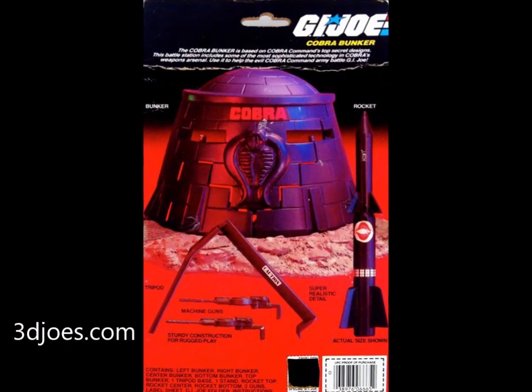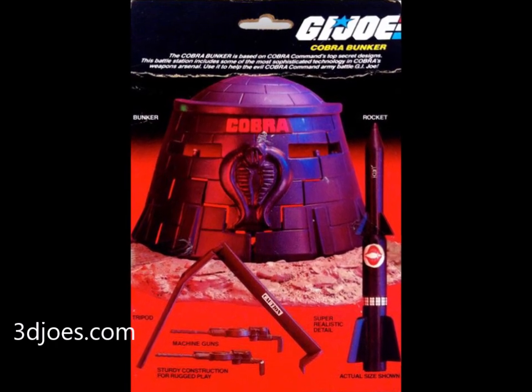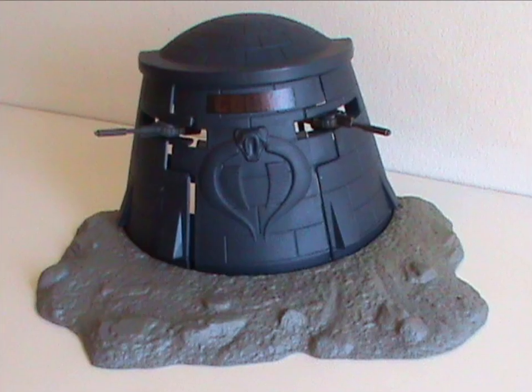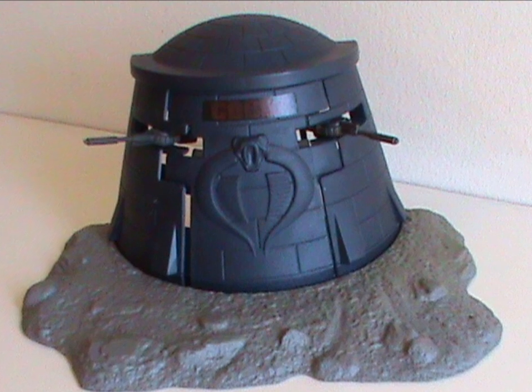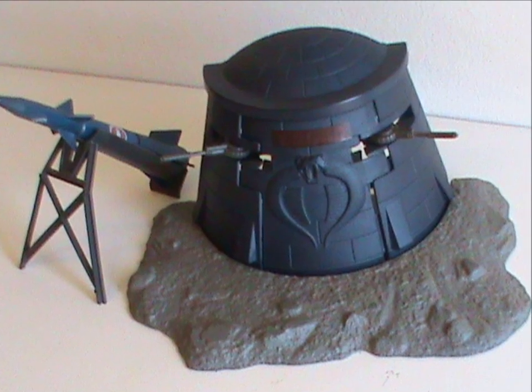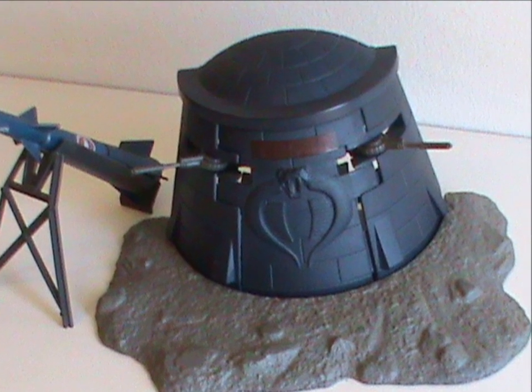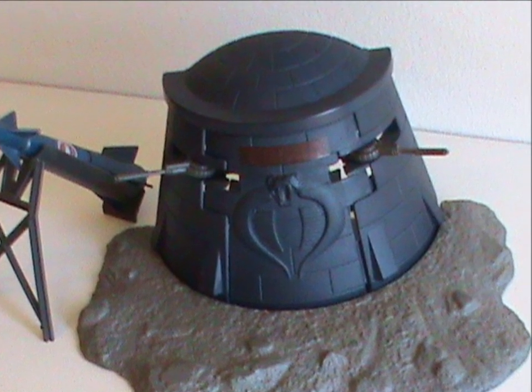Hell, even on the back of the packaging, which is supposed to be a perfect representation of the toy, you can see gaps. And believe me, this thing can be a pain in the ass to put together so that all the pieces fit properly. And I, of course, have to do this a bunch of times to make this review. It can be an exercise in frustration, and I imagine many a bunker was thrown against a wall in anger by a kid in the 80s.